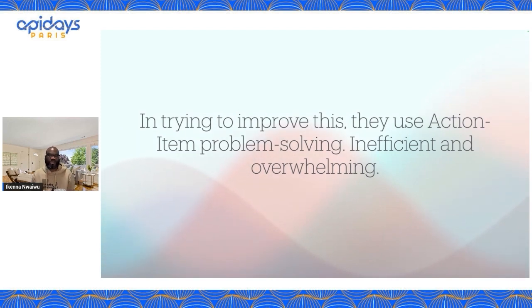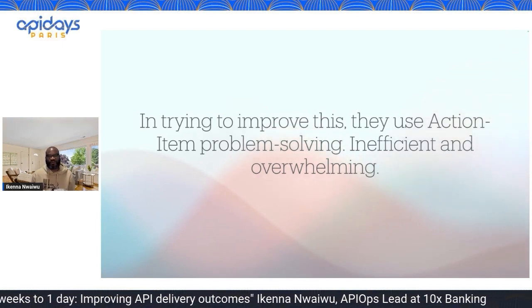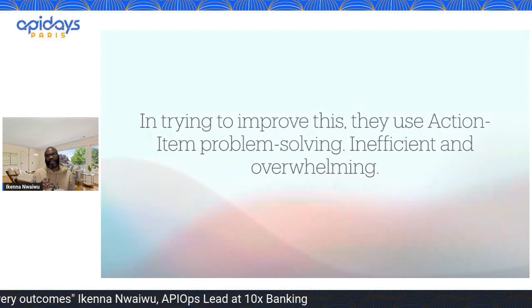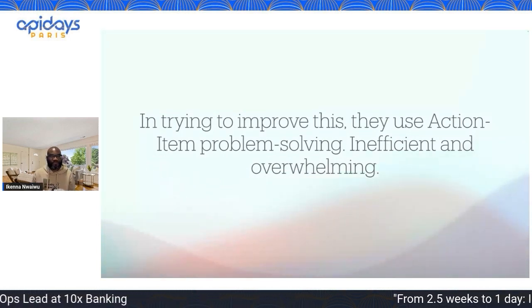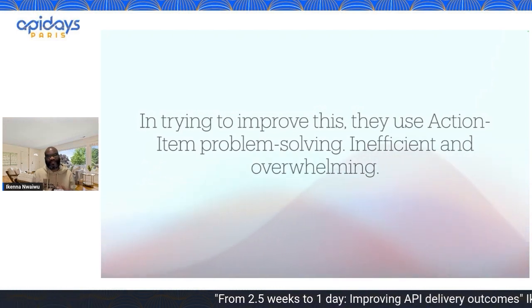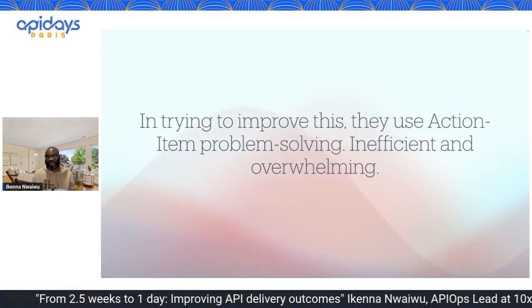We could do this. We could have a better API style guide. We could have a better tool for deploying our APIs. We could have a better API testing tool or whatever. And they come up with this huge list of things to do, which on their own sounds good. But overall, it can be quite an inefficient way to improve API delivery processes, and it can be quite overwhelming for teams as well.